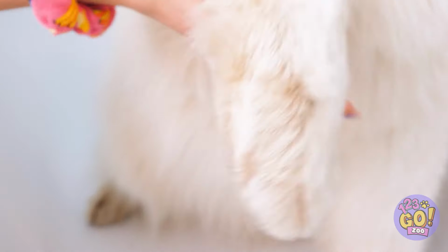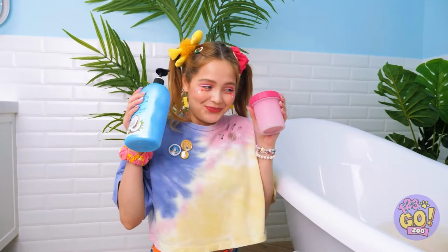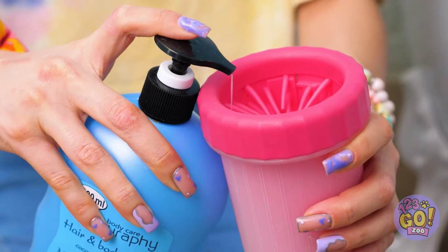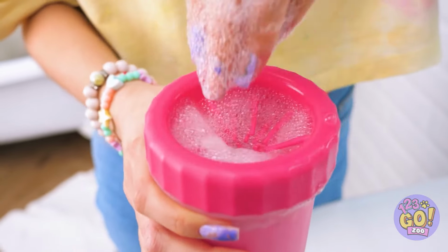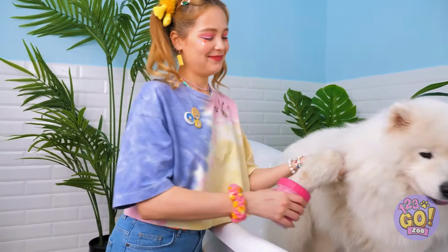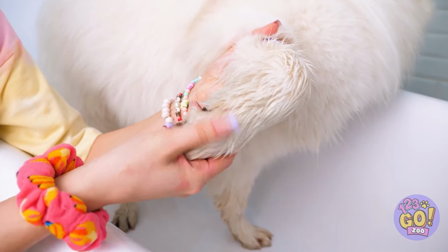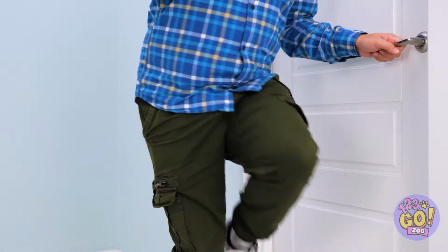What? No! Let me see those paws. I have to do something. Soap and scrubber to the rescue! Just put it right in here. And add some water! See those suds? It's ready for some paws. Let's do this! Is it working? Looks pretty good to me. So easy. Oh no! I'm about ready to burst out here!